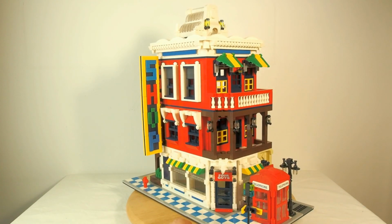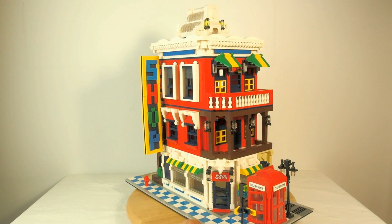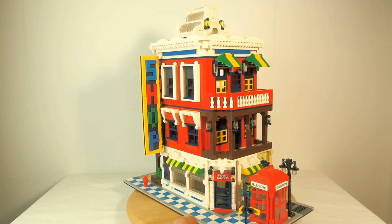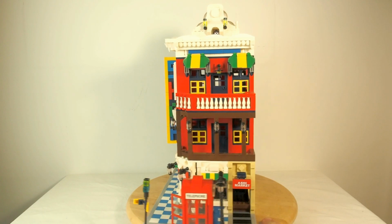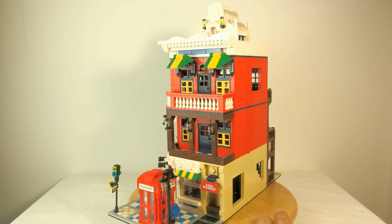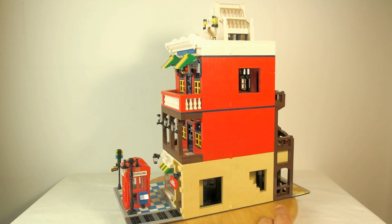It's not a fun build. Once it's together, it's pretty solid, but it doesn't look too nice. The phone box is actually also horrible to build, but it looks nice. It looked nice once it was finished. The brick quality was very, very good in this one.